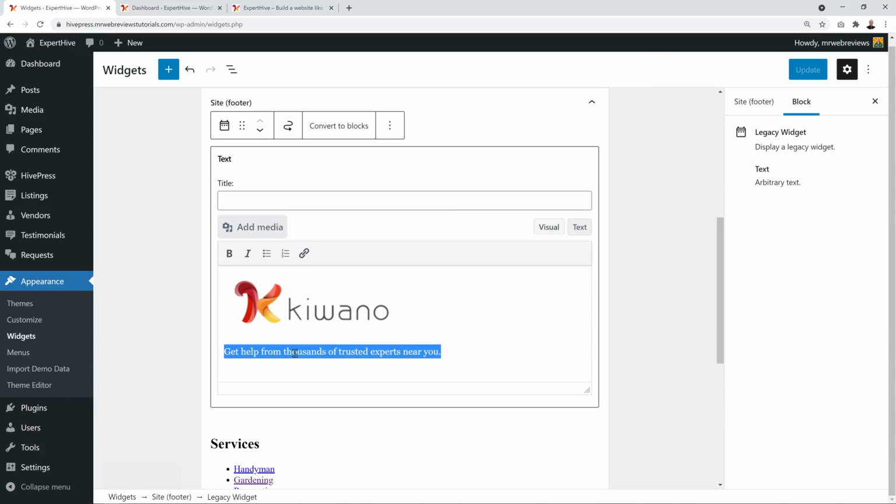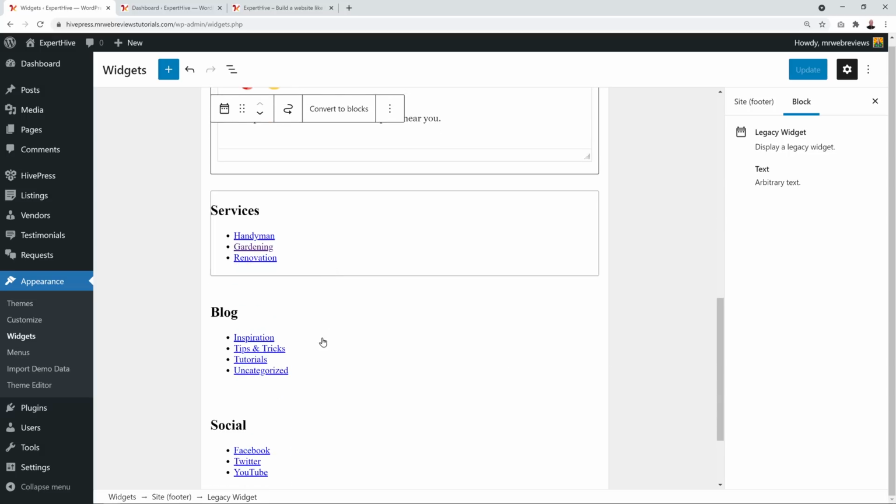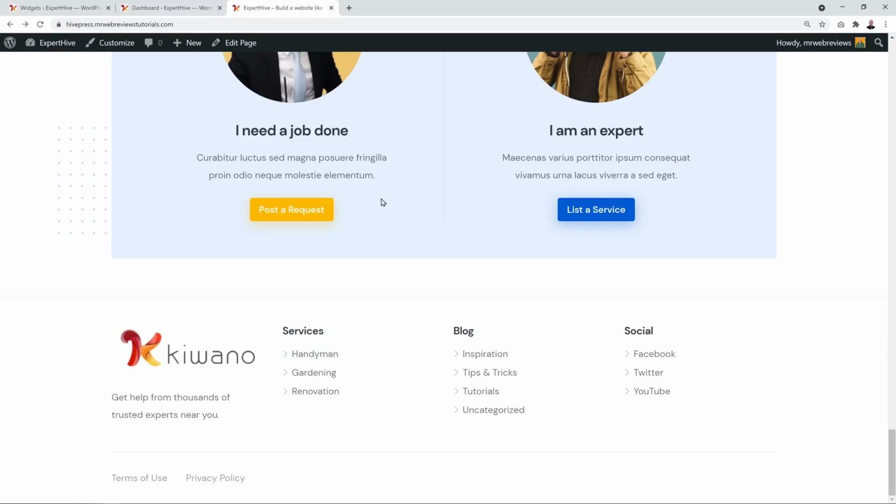And you can change the text here. Obviously, you can type maybe a little bit about yourself, about a section. Now let's go and have a look at services, blog, and social. Okay, so let's start by tweaking our services section. As you can see, we have 3 different items: handyman, gardening, and renovation, which is exactly what we have here in the front end.